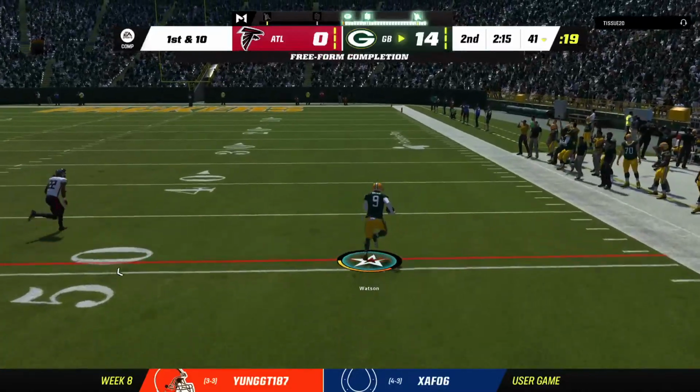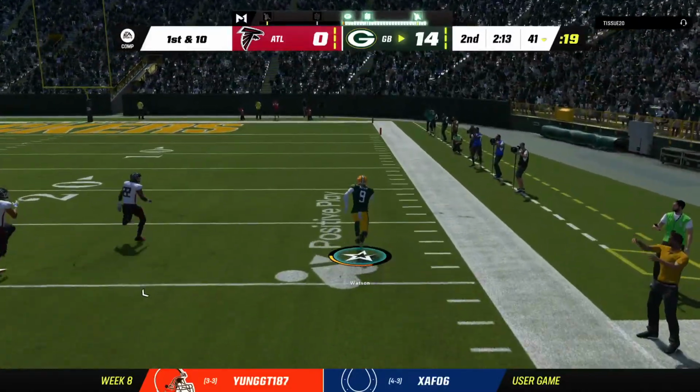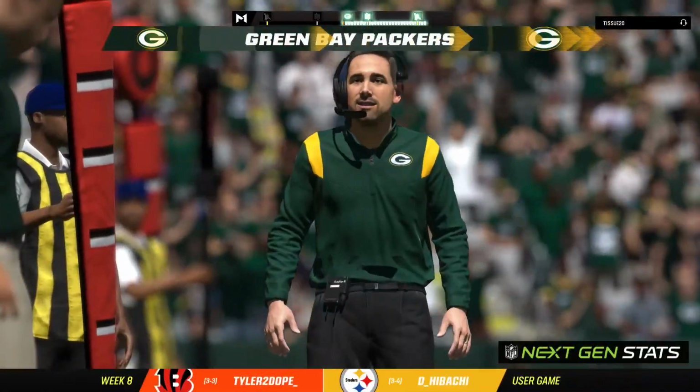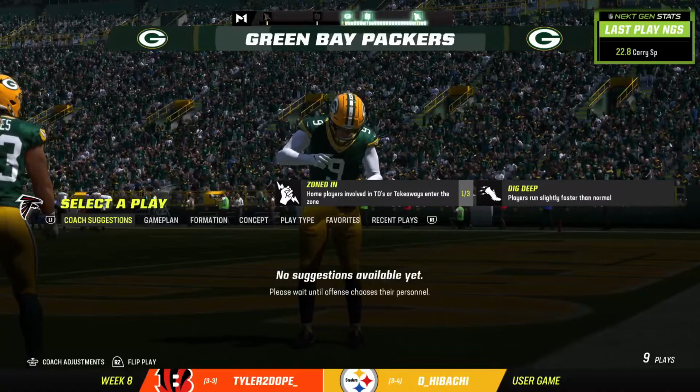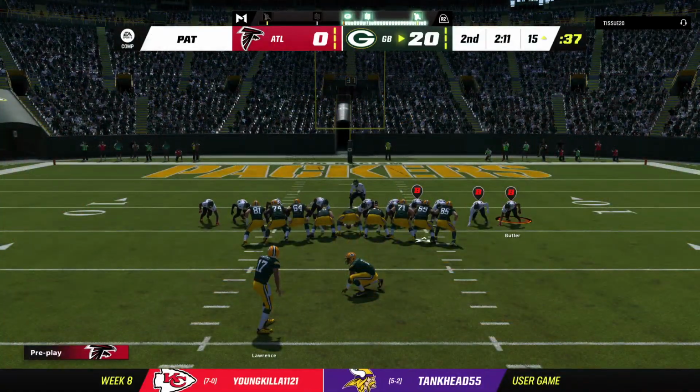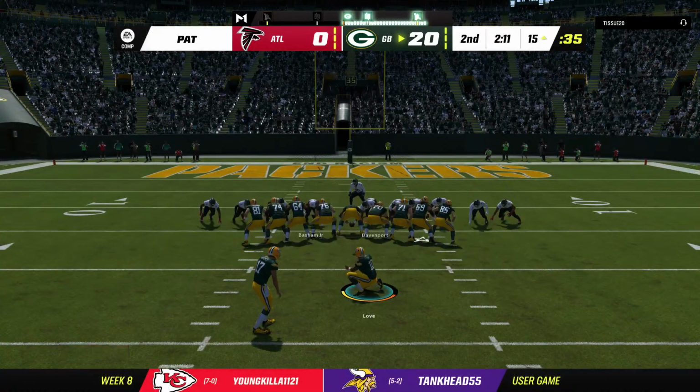They're quickly out wide. This is Watson. Room here to run. Christian Watson. Touchdown, Packers. So, Charles, that's 3 touchdowns on 3 drives, and it's just been an offensive barrage so far.